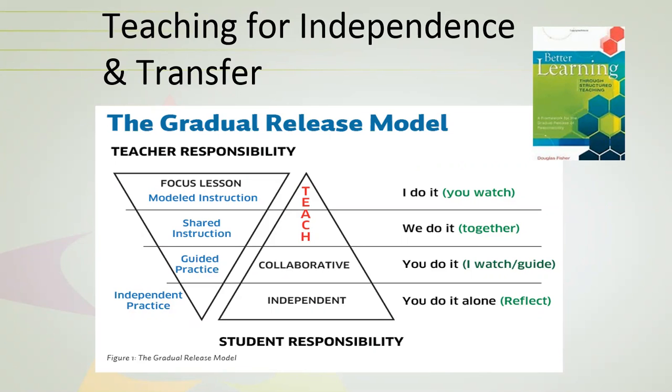The framework was designed by Doug Fisher and Nancy Frey of San Diego State University, and it invites us to really pay attention to who's doing the work of learning in the classroom within both teacher and student programs. And as you participate in site visits this year, we ask you to please look for evidence of this shift from teaching to learning and from modeling by the teacher to independent practice with really rich opportunities for group work and access to feedback along the way.